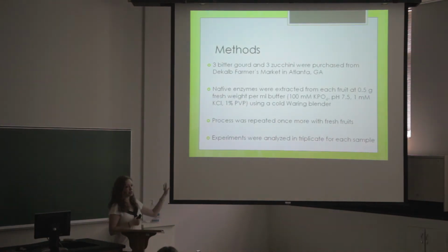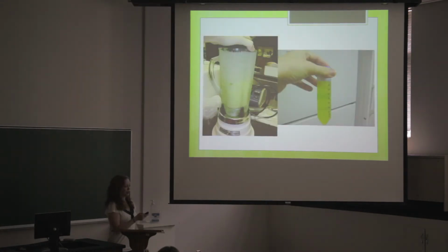That was one extraction set. Then I went back and got 3 more zucchini and 3 more bitter gourd, and I did the same thing again and had a second extraction set. Here's a picture of grinding the fruits up. I ground them up separately. Here's a picture of the final extract for 1 fruit. So in total, I had 6 bitter gourds and 6 zucchini. Just like that.